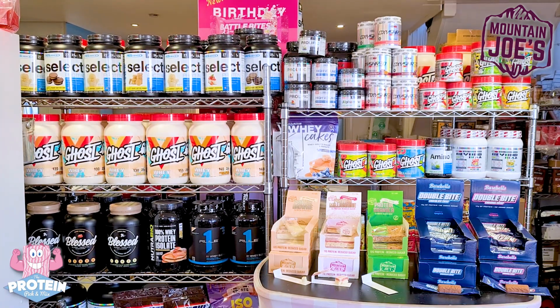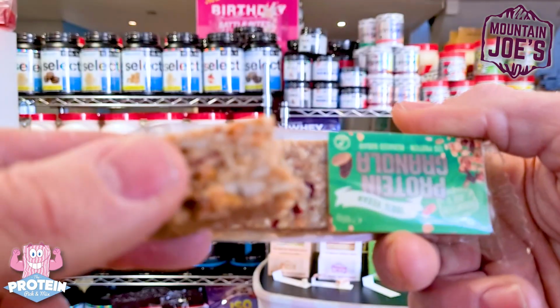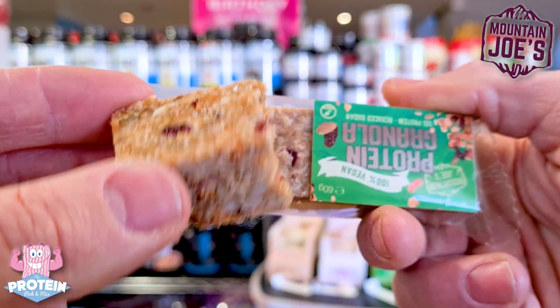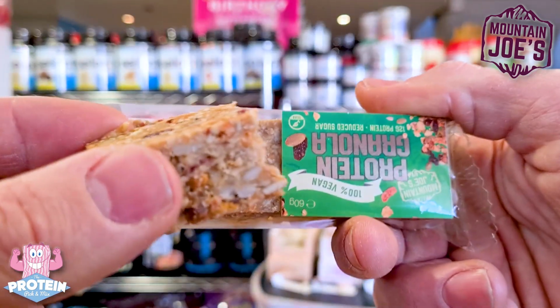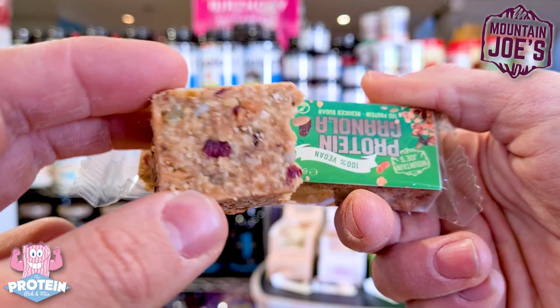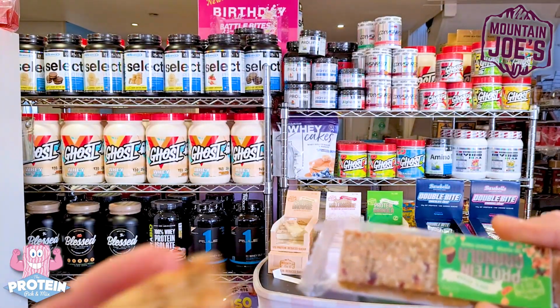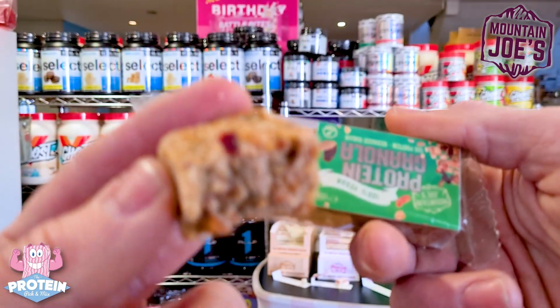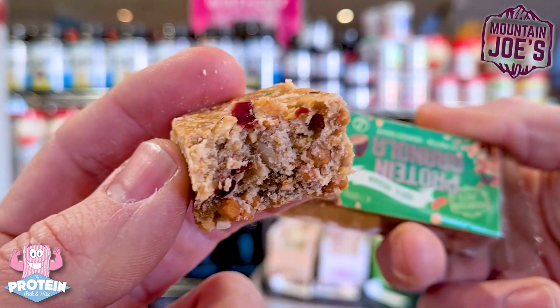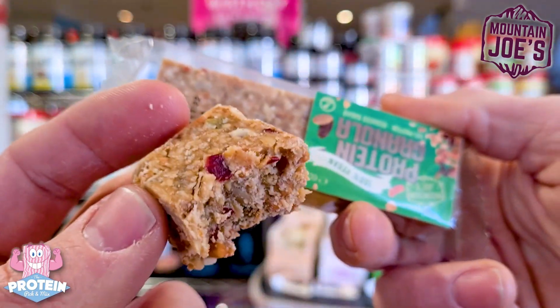Pretty cool. So this is what you actually get. There you go. It's nutty, got dried fruit in there, it's got oats in there, it's got seeds in there. All very hearty and wholesome tasting. Very substantial. It's got a kind of honey taste going through it as well, so it tastes pretty natural. I mean, it should do with what it's made from.